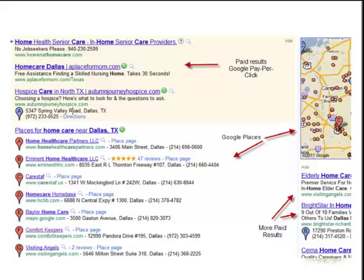If we look over here on the right-hand side, you can see that there are some paid results underneath the map on the right-hand side as well. Really, the focus for this webinar is this right here. This is the 7-pack, and this is where we want to be.